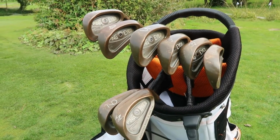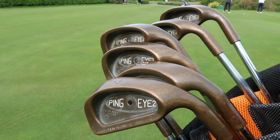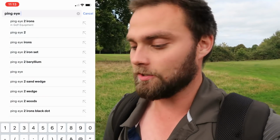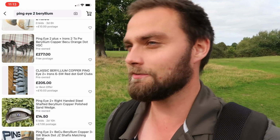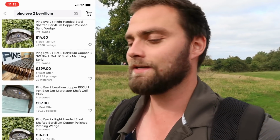So let's talk valuation, because there's some absurd sets online at the moment in terms of price. And I know a few people do get excited when they're like, oh my God, I actually have a set of these in the garage. Don't get me wrong, they're more valuable, especially the copper ones, than just your standard Ping I2s. But you're still talking like 200 to 300 pounds, depending on condition, grip, shaft, everything else.